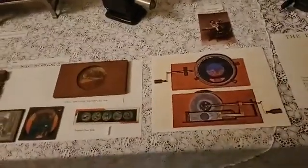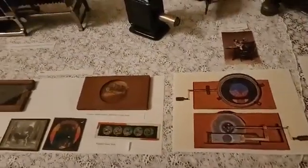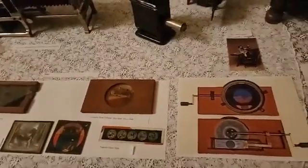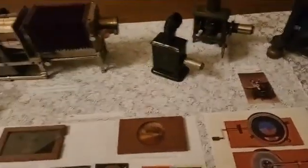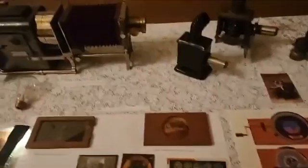So basically it was an early form of film, which, towards the end of the 1800s, became the next wave of the future of animation and art and visual.